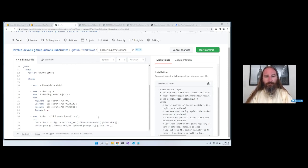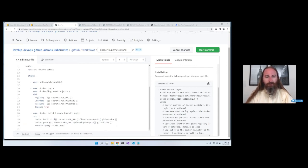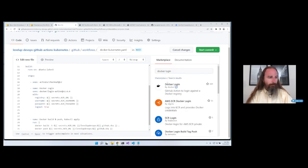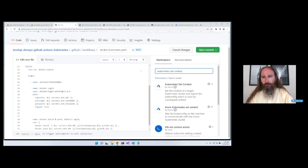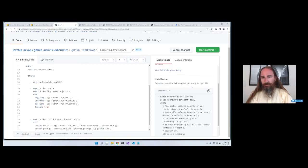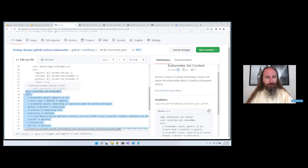Perfect. The next step for us to do is kubectl apply -f k8s.yaml. We want to set our secrets in place inside of Kubernetes, set our content in place inside of Kubernetes. Now we're going to need to log into Kubernetes, so let's come back to our marketplace and search for Kubernetes set context. So we've got this Kubernetes set context, and we could definitely look at more details for this, but I think that's going to be fine. I'll copy this, set it in place right here. I'll need to indent it a little bit better.